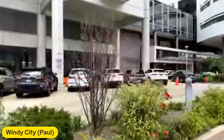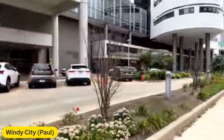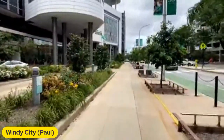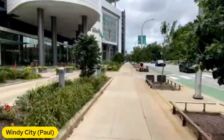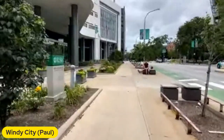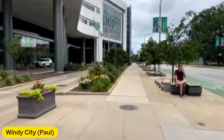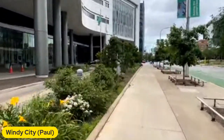This is the Edward Brennan Pavilion. Philanthropists love to put their names on things, and this is no exception. Rush is a family name. This started as the University of Illinois Medical Center. The Rush family wanted to put their name on it, and they put their name on it.